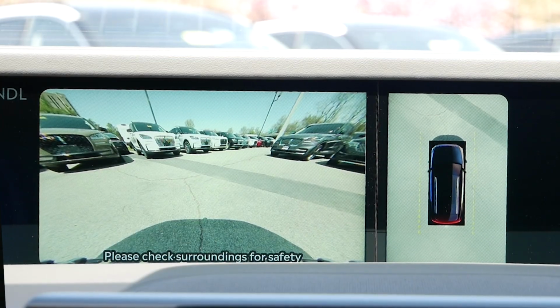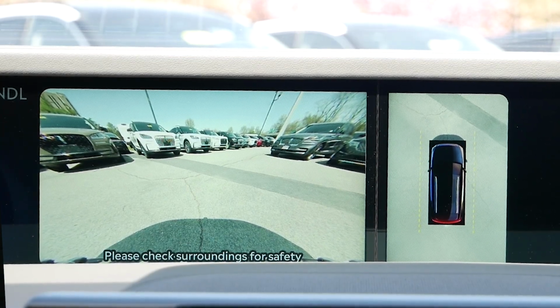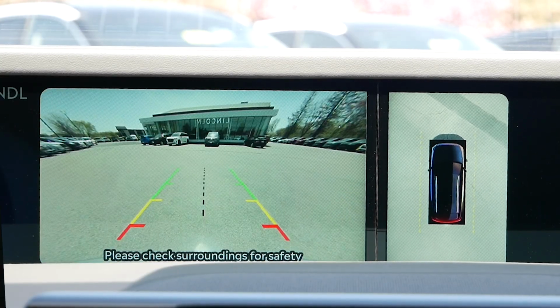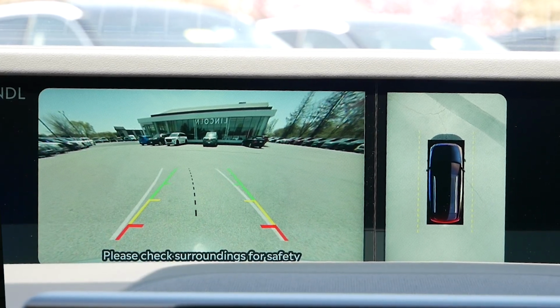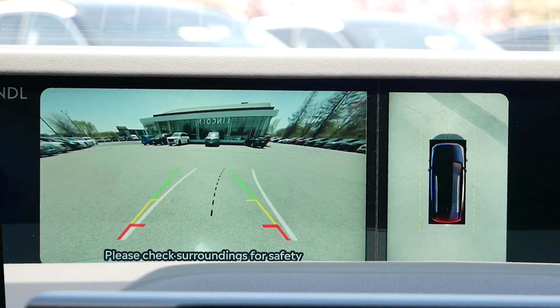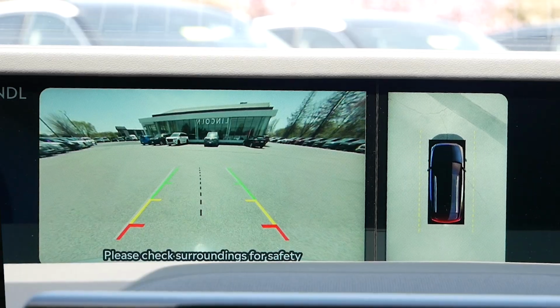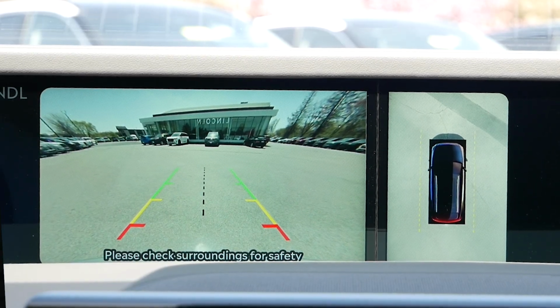When placing the Nautilus in reverse, you are going to receive a rear backup camera with trajectory and also a top view camera as well, helping you park this vehicle in tight spots on a city street or in a tight garage. So this is all standard stuff. Love to see that. I'm glad to see that Lincoln didn't cut corners for their base trim for 2025.